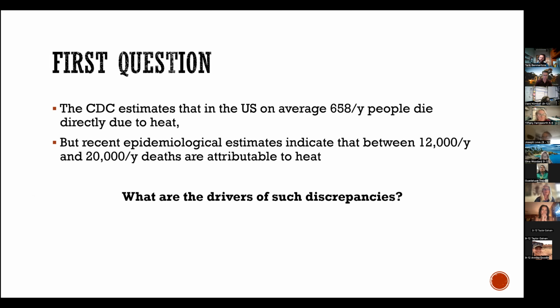But then when we conduct more sophisticated epidemiological analysis, as we do, for example, and this is what I will present to you in a few slides, when we try to calculate the total burden of extreme heat in the US, this estimate goes between 12 and 20,000 people every year in the US. So there is a big difference between these two numbers, what the CDC estimates and what we actually calculate when we try to calculate the burden attributable to extreme heat in the US. On the same years, there is a big discrepancy, an order of magnitude of 2 at least.